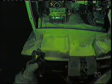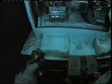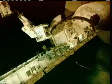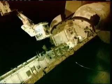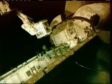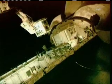This is a view from Fossum's helmet cam. You can see him holding on to this refueling demonstrator. While Fossum moves up toward the underside of the Destiny laboratory on board the International Space Station, Ron Garan, still in the back of Atlantis' payload bay, will gather up some tools, and he will head that way as well.